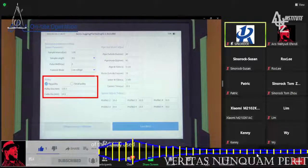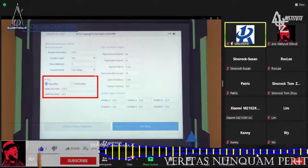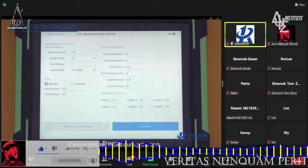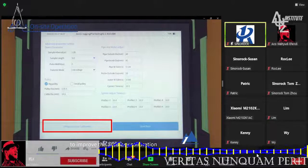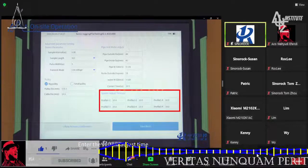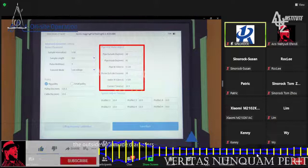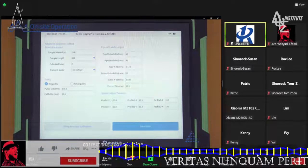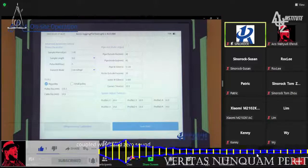According to the size of the pulley used, select the corresponding pulley parameters. Generally, the default is the big pulley. If any errors are found during the test, you can click here to improve the accuracy calibration to correct the pulley parameters. Enter the system adjust time of the corresponding profile one by one. Enter the outside and inside diameters of the acoustic pipe measured on site, the probe outside diameter, the pipe WS, and the water WS. The instrument will automatically correct the acoustic pipe, coupled water, and 0 sound. Save and exit.